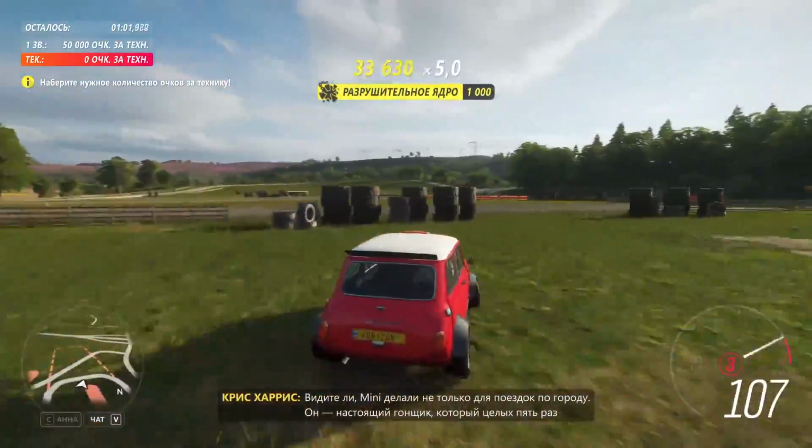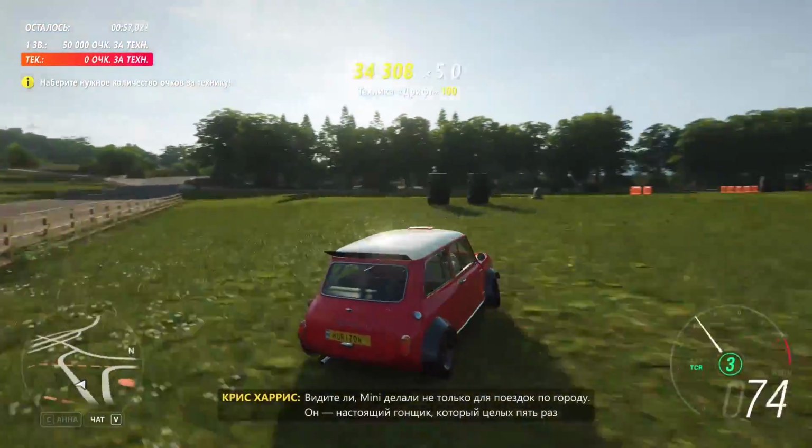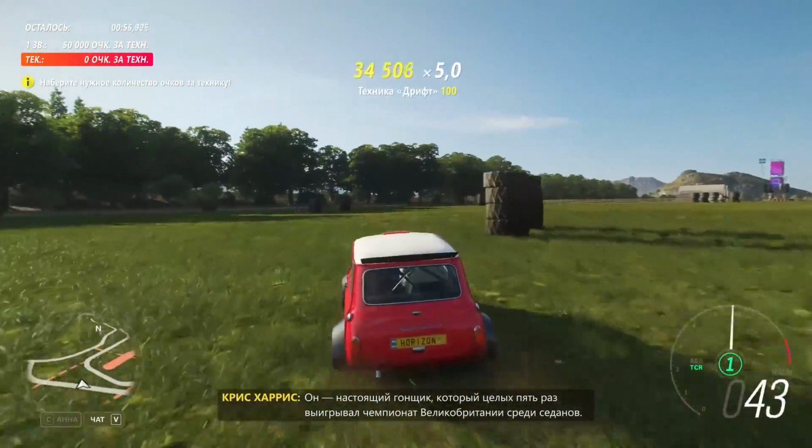See, the Mini wasn't just designed for nipping around town, it was also a proper racer and won the British Saloon Car Championship a whopping 5 times.